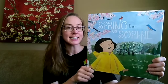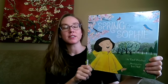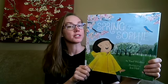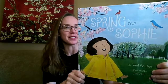I love this story because it has beautiful illustrations and of course provides readers with the opportunity to discuss the changes in seasons as well as our 5 senses. It's a story we can all relate to living in Ontario and waiting each year for the arrival of spring. And this story would be perfect for fans of stories where children are observing changes in nature, like Goodbye Autumn, Hello Winter by Kenard Pak. This is Spring for Sophie.